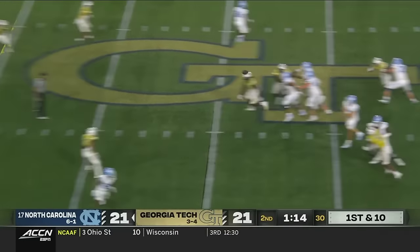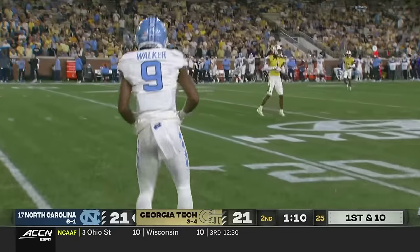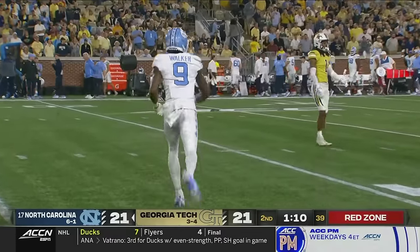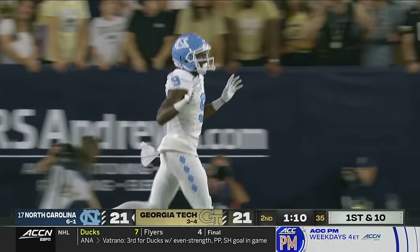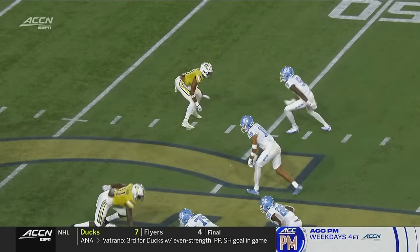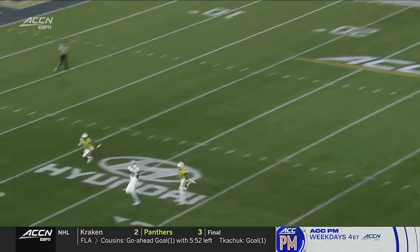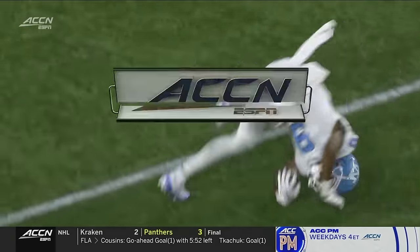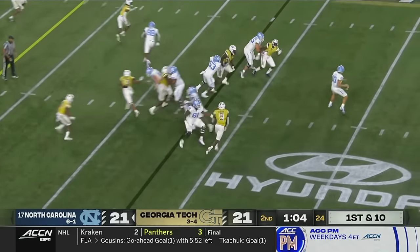Jackets bringing pressure. Maye steps up, guns for Walker, caught. Taz Walker inside the 20 of Georgia Tech. Two big catches in the drive, Tim. Yeah, and you see why it's meant so much to get him back. Just running a deep over route here. Maye looks to his left. Coverage kind of comes up on the left side, and that's a beautiful throw on the over. 32-yard throw. Maye going to work again.